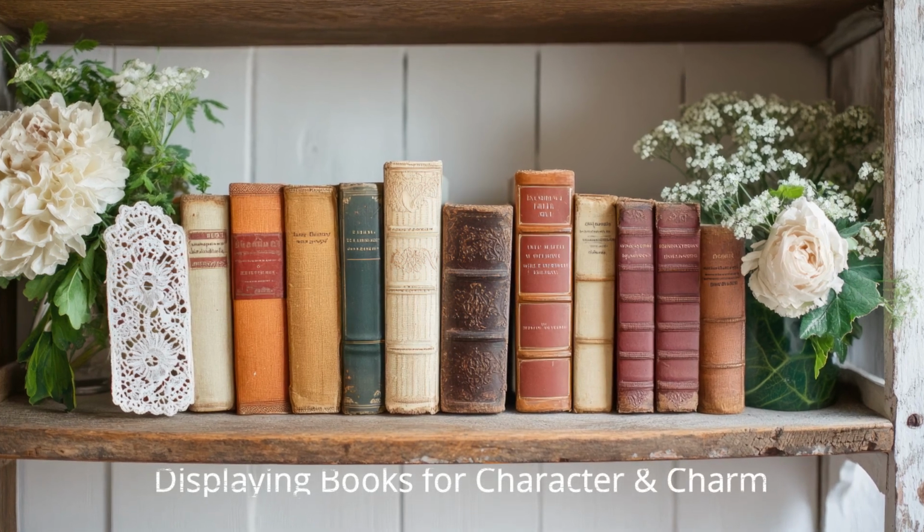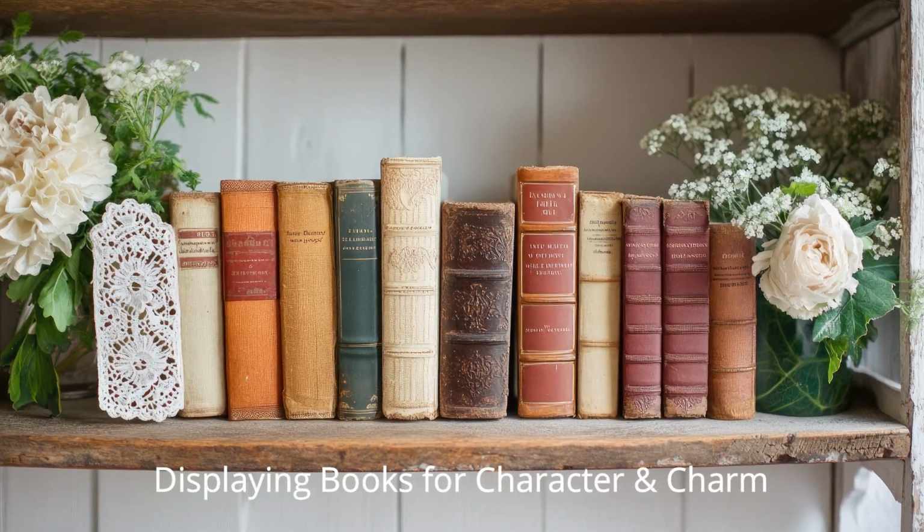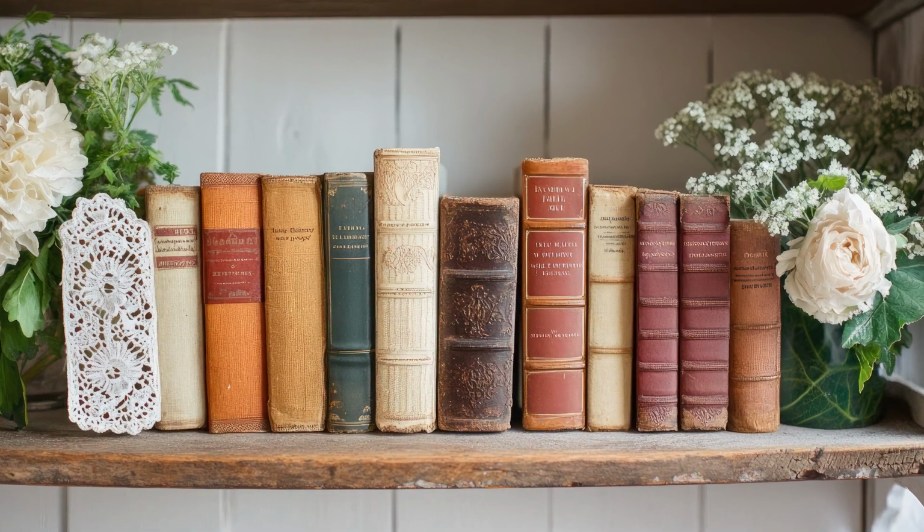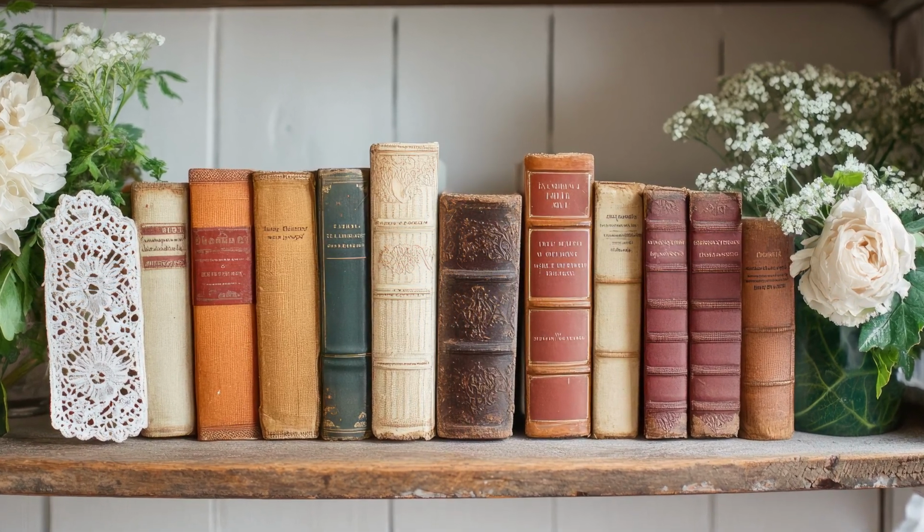Books are a must-have element for Bohemian Grandmacore styling. Stack vintage books with ornate spines or arrange them upright with lace bookmarks peeking out for a storybook feel.